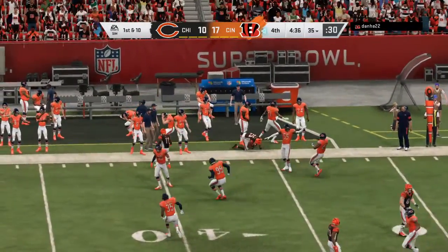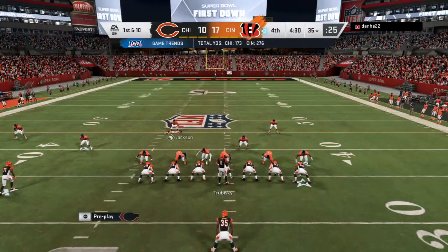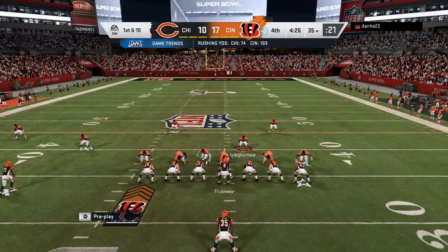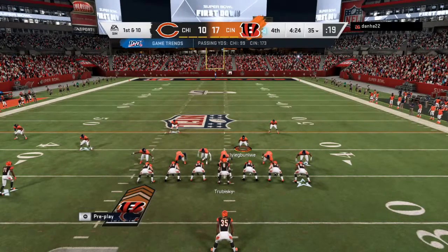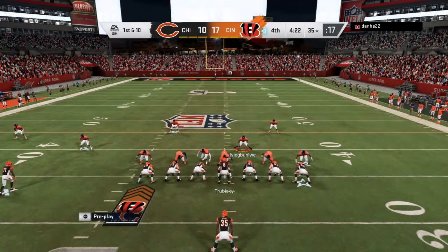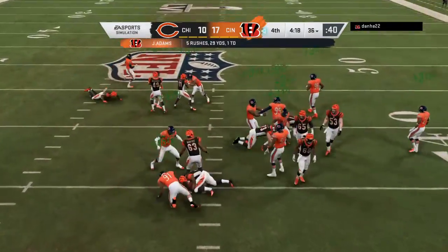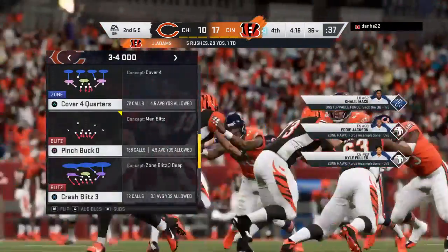First down. Ball up to the 35 now as they come up on 1st and 10. Here's Adams. And this defense not giving him anything there. Maybe a yard up to the 36.